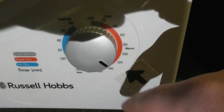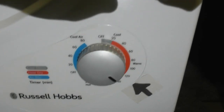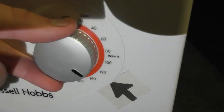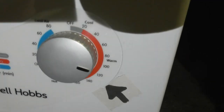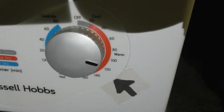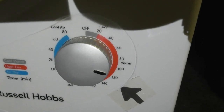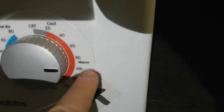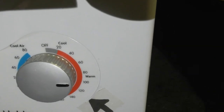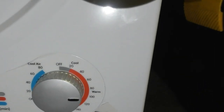So the 1 hour 20 minutes takes up to at least around 2 hours. And you've got the 100 minutes, which is 1 hour and 40 minutes. And then here you've got the warm setting, which goes up to at least 85 minutes. But also you've got the 80-minute dry there as well, which takes up to 1 hour 20.